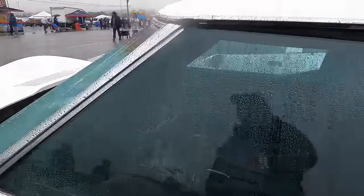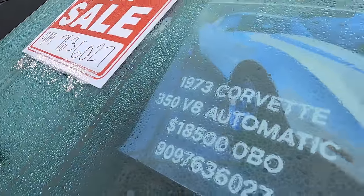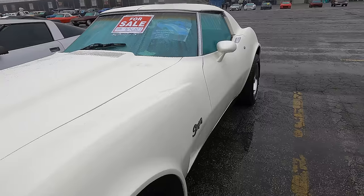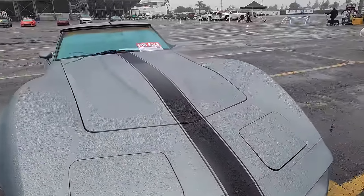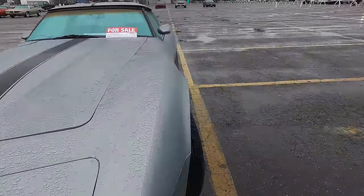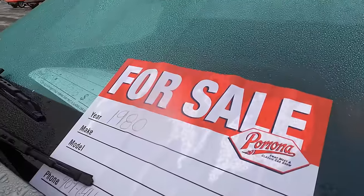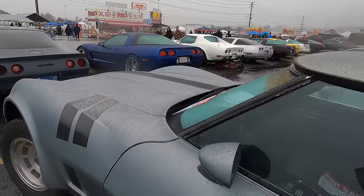This one does have an automatic transmission. So it's 18,500. It's a 350 with an automatic. You got an 80 Corvette. Just 80, and there's the phone number, ballpoint pen style.